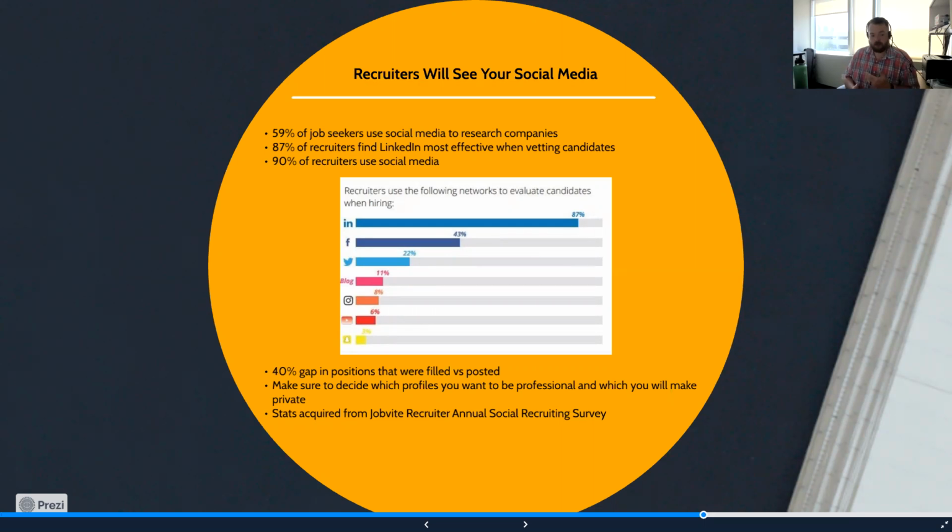This even goes to the email address that you pick to put on your resume. You want to make sure that email address isn't linked to any form of social media that you don't want seen, because you never know what an employer is going to deem as inappropriate.